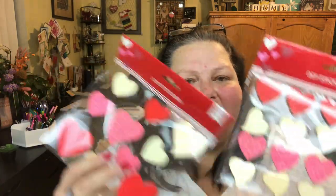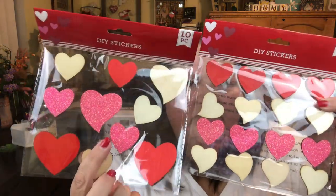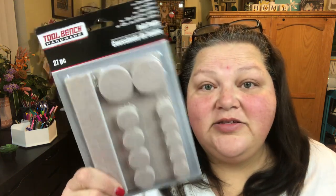So they're little stickers. You can see they've got little dimensionals on the back, but they're both different. Can you see that they're both different? So I picked up those. I grabbed these. You guys may have seen that on the live. What else? Oh, I didn't show you all the different things that I did buy.